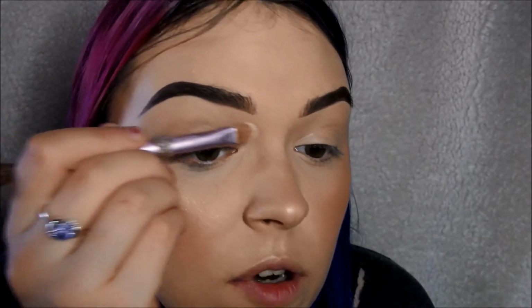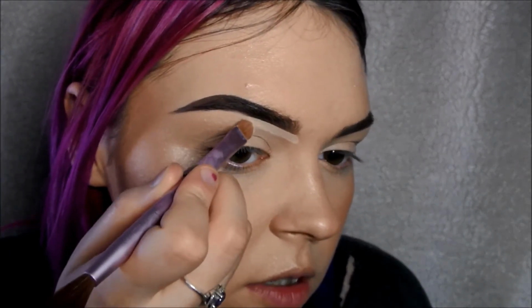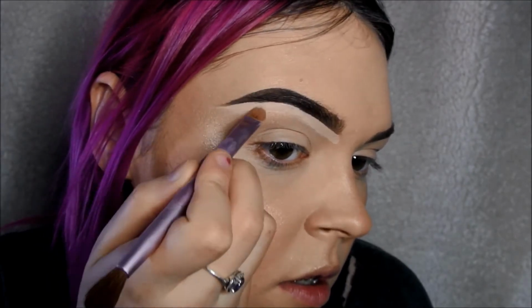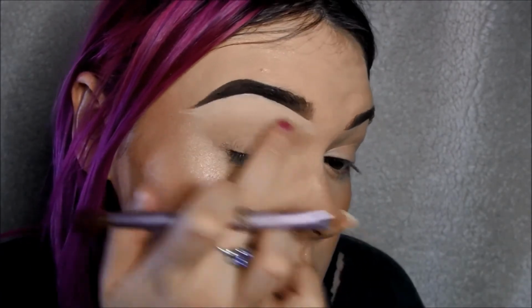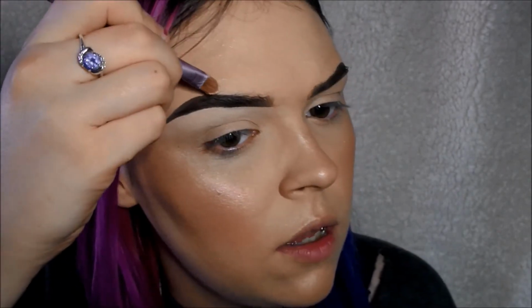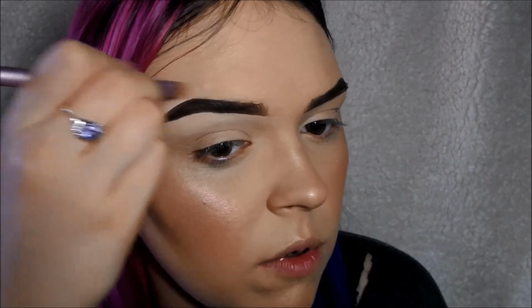I take a nice flat brush and I just clean up the brows. I apply a lot of pressure, and that helps you get quite a crisp line. And obviously you want to make sure you blend that edge so you don't look too crazy. I tend to use my finger for that because it's melting the warm product. Then I usually just sculpt out the tail of the brow at the top, not really the front as much.